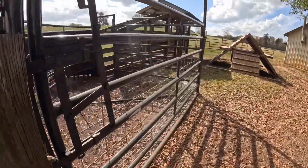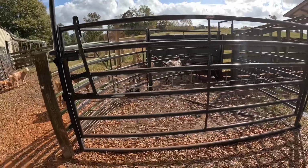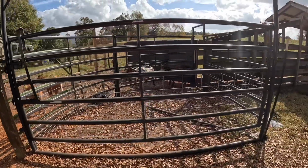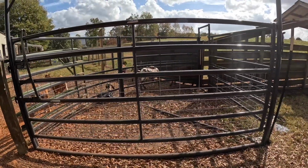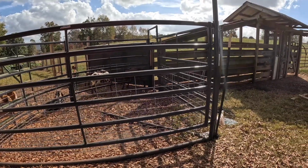So we're going to get it where those cows can't bump it around, move around, because you get 1,500 pounds pushing up against it, and they can move it. So let's see what we can do.